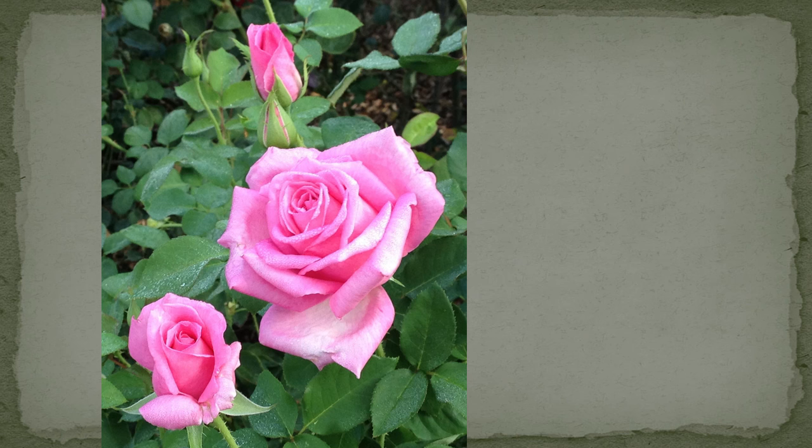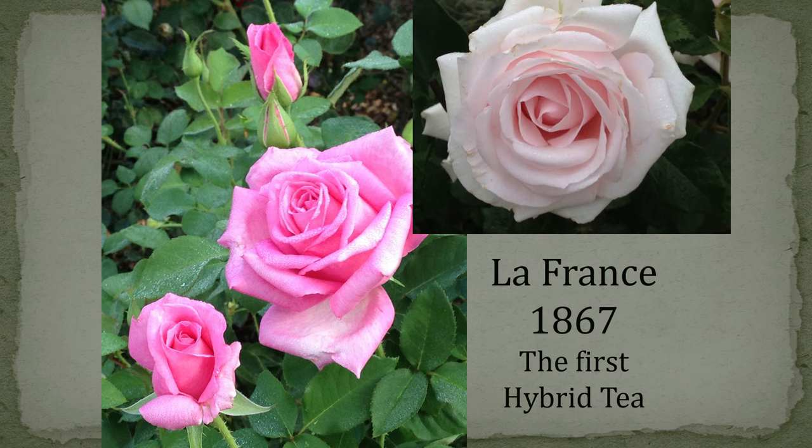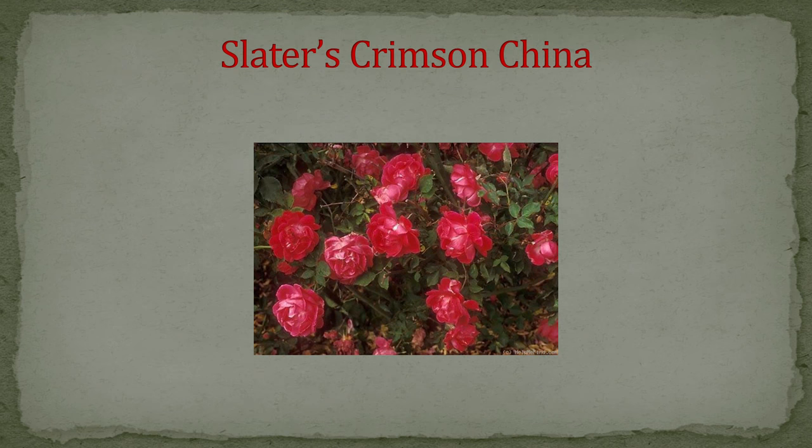What really came forth from that is the classic hybrid tea form, that long bud, that spiral open bloom, and the beautiful long stems, and hopefully great fragrance. And the first hybrid tea that was produced was La France in 1867. And it was a cross of those tea roses into some of the European bloodlines that began this story.